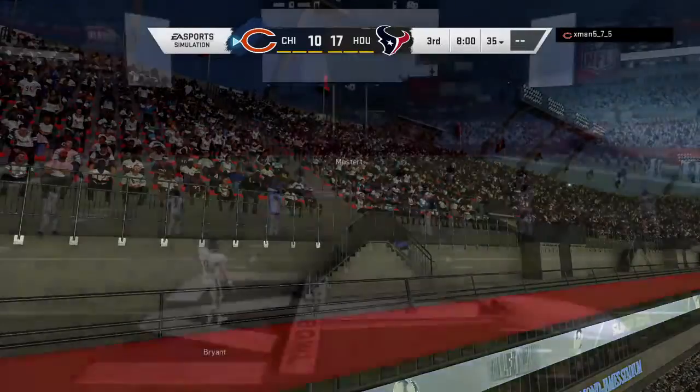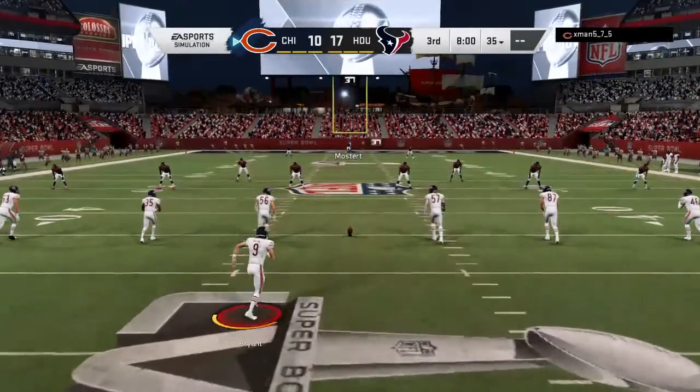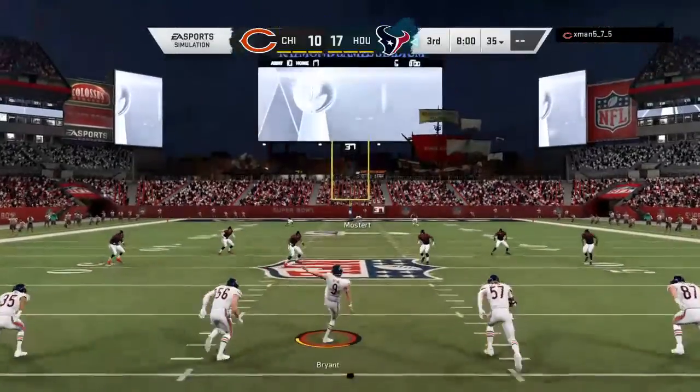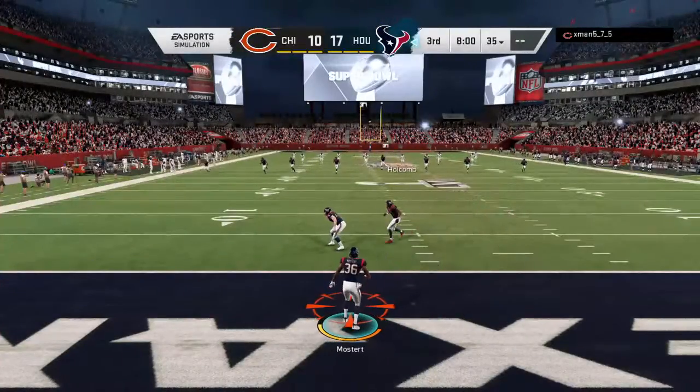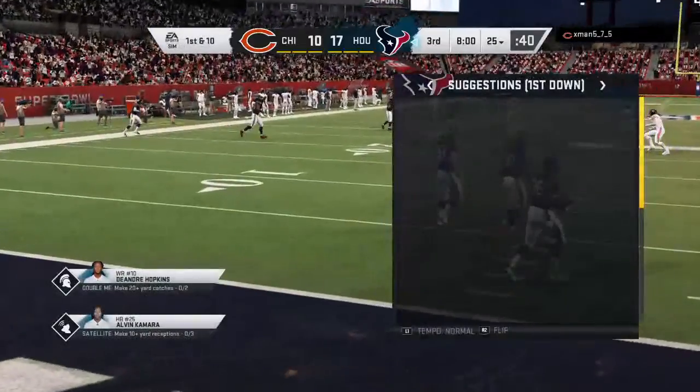A one-touchdown game here as we get set to resume play in the second half. These two teams sat through a longer than usual 30-minute wait, but we're back in action here in this Super Bowl. Let's go, fellas.